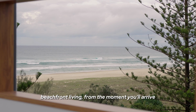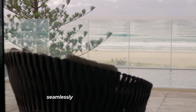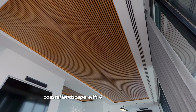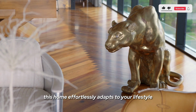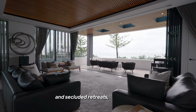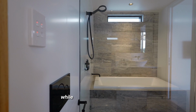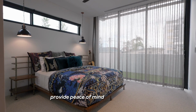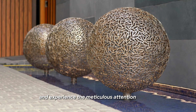From the moment you arrive, you'll be captivated by the thoughtful contemporary design that seamlessly integrates with the magnificent coastal landscape. With 4 floors of living space, this home effortlessly adapts to your lifestyle, offering spacious entertaining areas and secluded retreats. Lavish guest quarters ensure that every visitor feels welcome, while leading smart technology and security systems provide peace of mind and convenience. Step inside and experience the meticulous attention to detail.